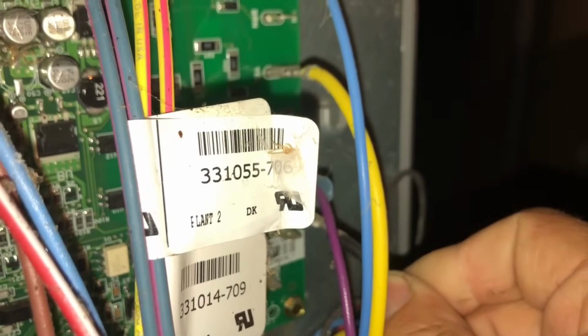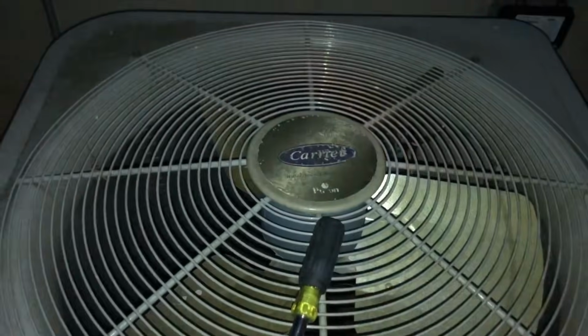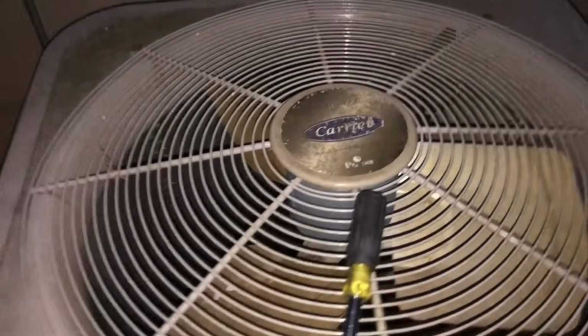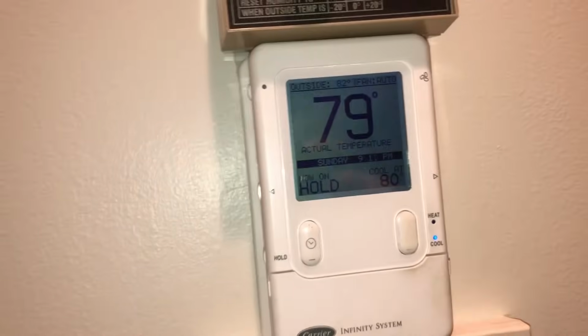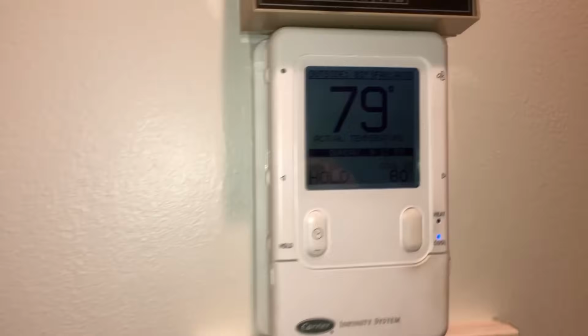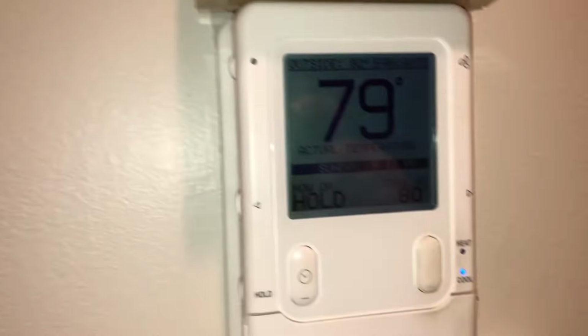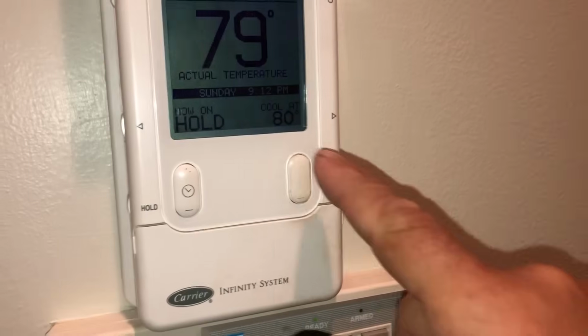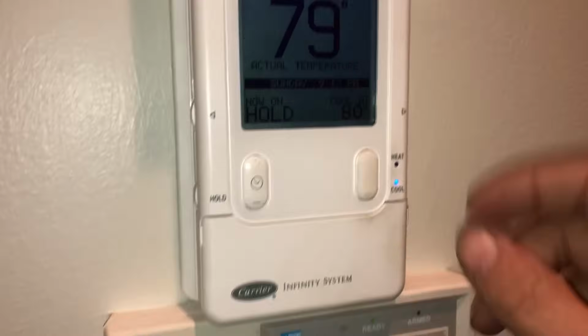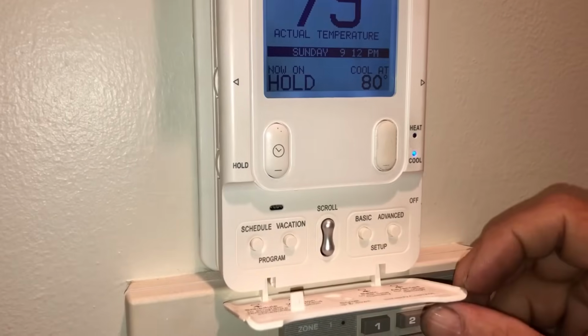Go in the house and see if the thermostat is calling, because we don't have a contactor in yet. Just what I was afraid of, one of these dadgum early Carrier communicators. Cool at 80 and a 79 in here, so.